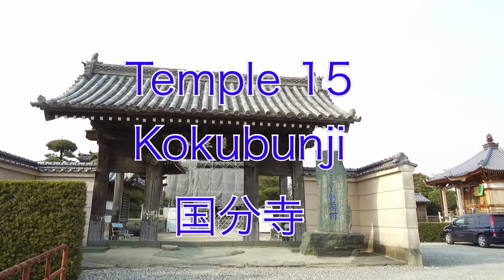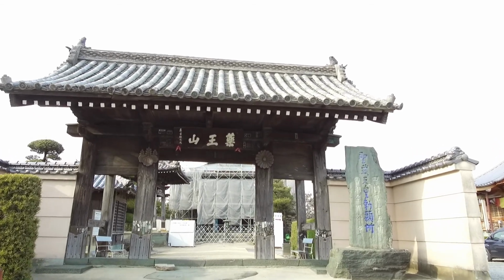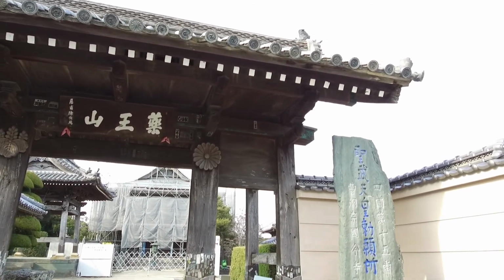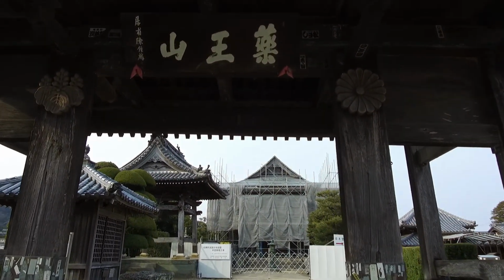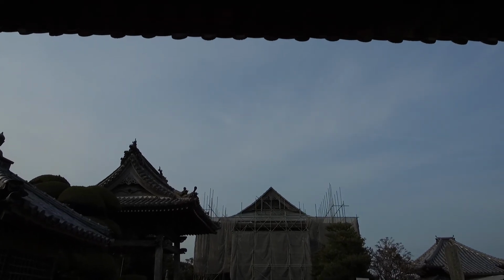Temple 15, Kokubunji, an official state temple. This is one of 5 temples kind of close together in Tokushima City, and it is one of many Kokubunji temples. The Kokubunji temples were all ordered constructed by Emperor Shomu in the 8th century.